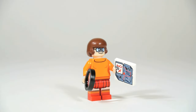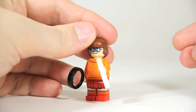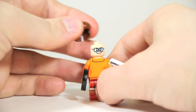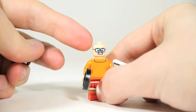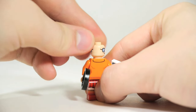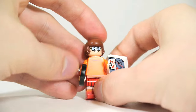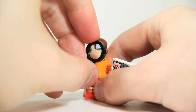Here's a look at Velma. This set is the only set that Velma comes in, so if you're a Velma fan like I am, this set is a must-have. They did a fantastic job translating her into LEGO. She's got a scared face or just her sort of normal Velma face. Both great for finding clues and saying Jinkies.